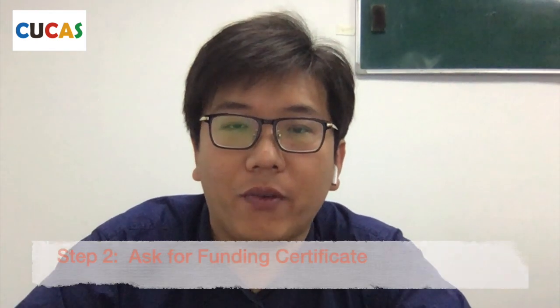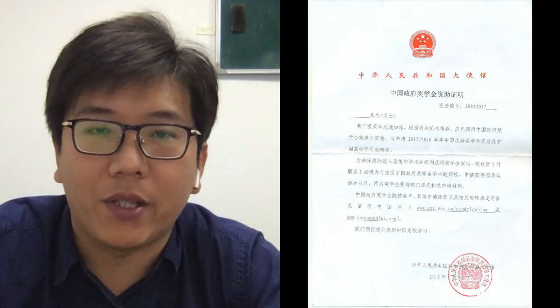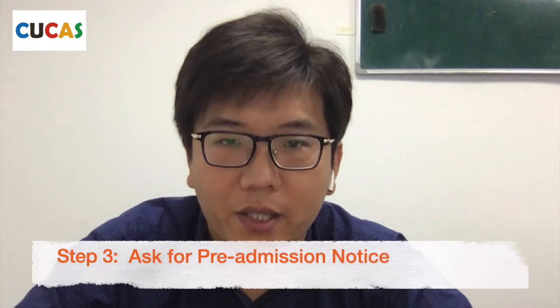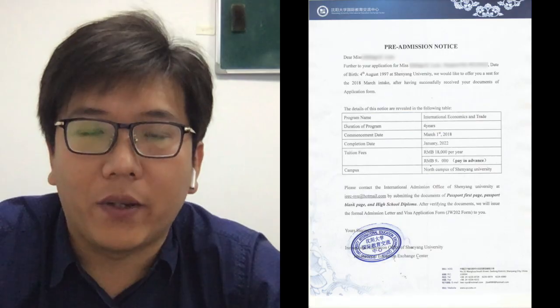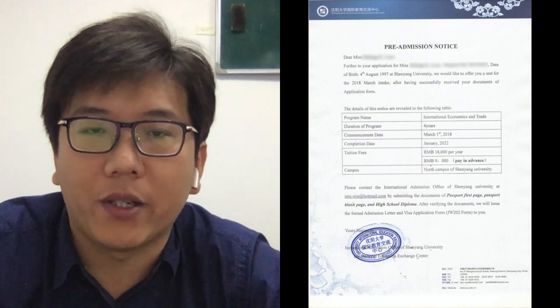If you are applying for the bilateral program, the second step is to ask for the funding certificate from the Chinese embassy in your country. For this step, you are suggested to apply for the funding certificate in a group, like a group in your school, because sometimes the Chinese embassy in your country might not be that willing to accept individual applications. The third step is to ask for the pre-admission notice from the university you want to apply to. You can see an example of a pre-admission notice here.